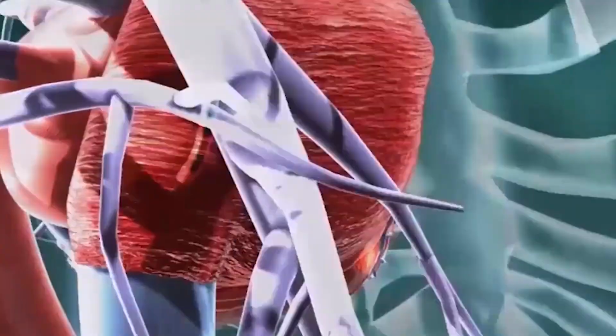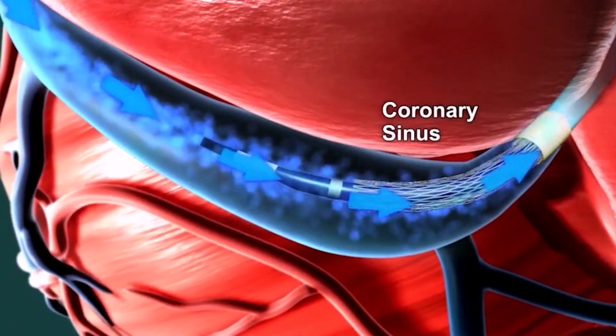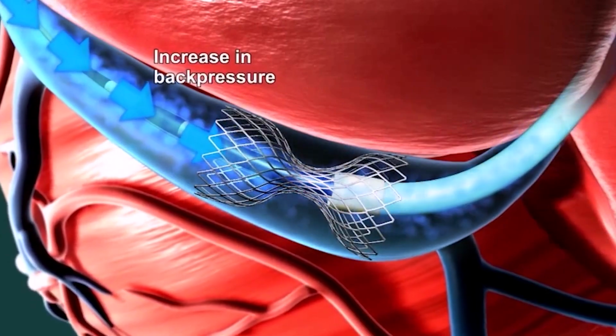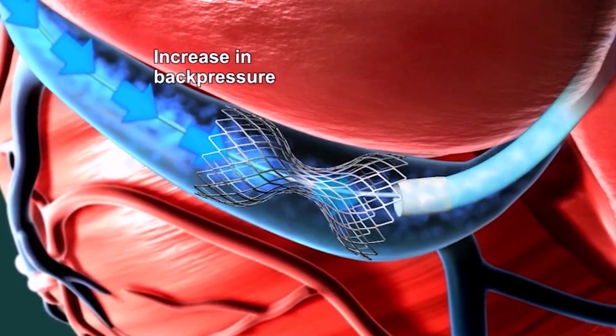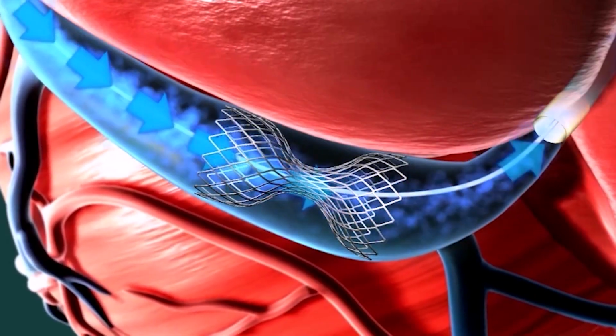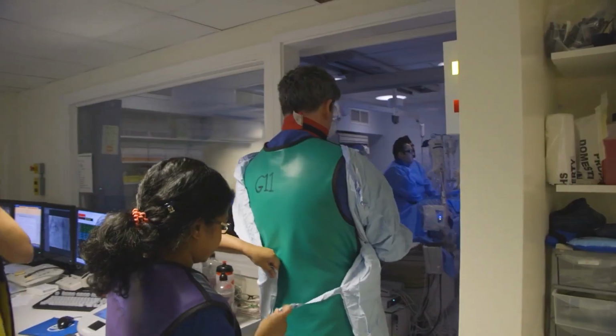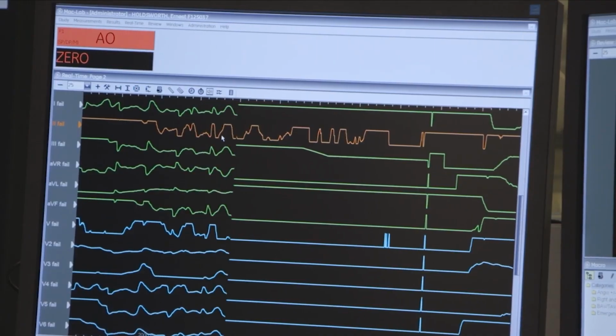Then the next part of the procedure is to put a wire through that tube into the coronary sinus. Now once that wire's in position, we can take some pictures of the coronary sinus, we can plan where we're going to put the device, and we simply put a guide catheter into the sinus, and we deliver the device, and that's done under local anaesthetic, and I give people a little bit of sedation as well. The procedure from start to finish can be done in under 30 minutes. So it's a straightforward, low-risk procedure.